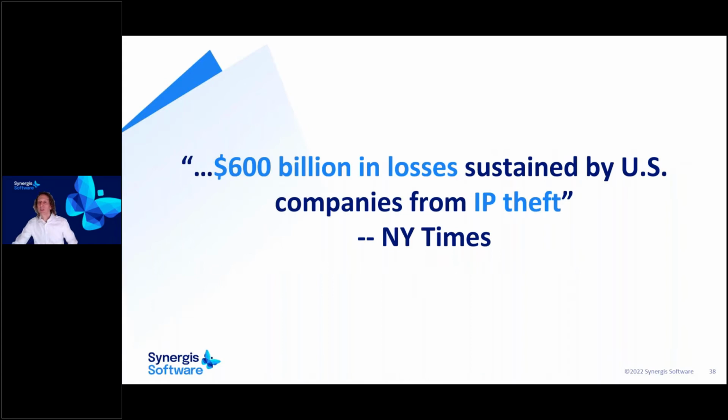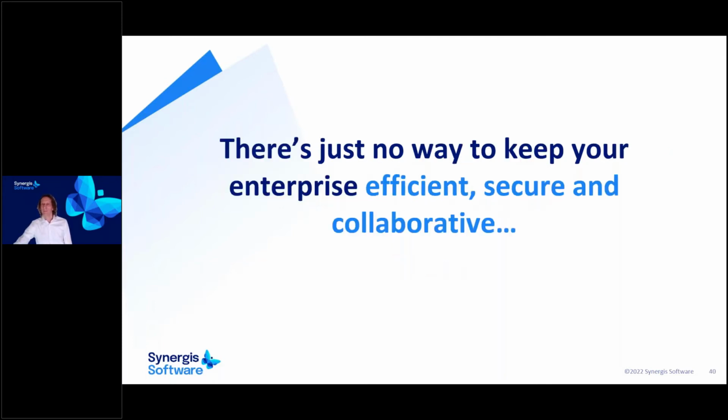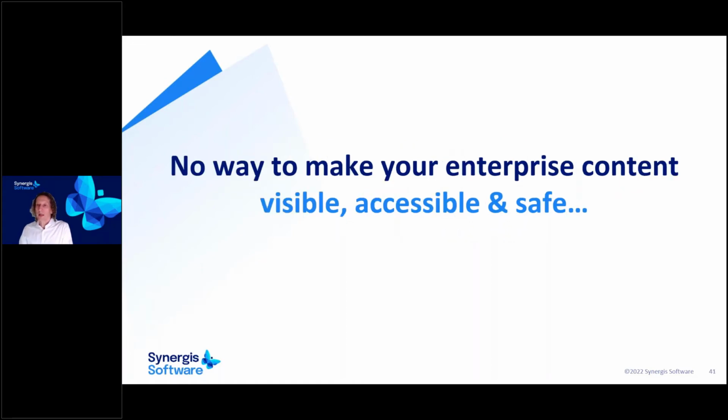The New York Times shared that there have been $600 billion in losses sustained by US companies from IP theft. Pretty staggering. And according to Fortune, 1 in 5 US companies say they've had intellectual property stolen. We're really just scratching the surface here. There's just no way to keep your remote enterprise efficient, secure, and collaborative.